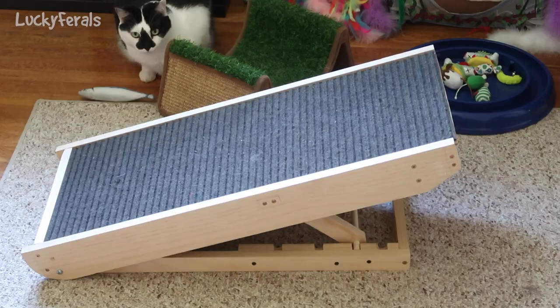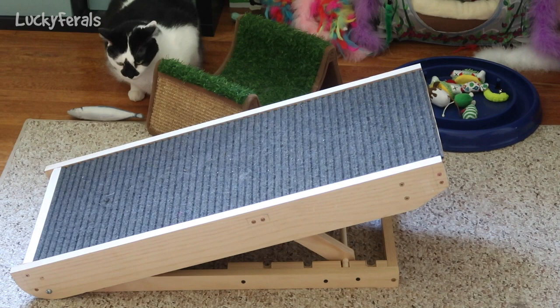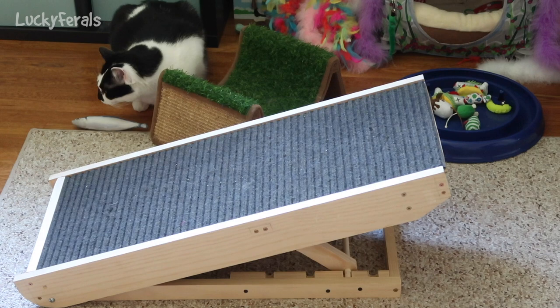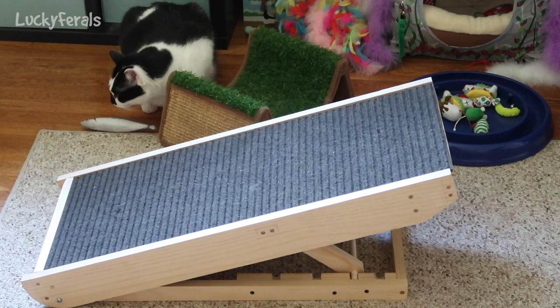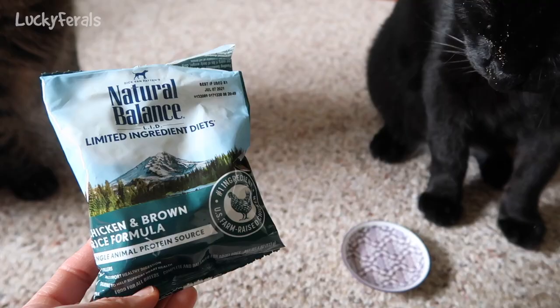It's 9:45 a.m. and there's Splash and he just used this scratchy ramp. Good job, Splash. I heard the noise and I thought that sounds like maybe it's the ramp, and it was the ramp. I think it's the noise I heard in the middle of the night too, so Splash has been using it, yay.